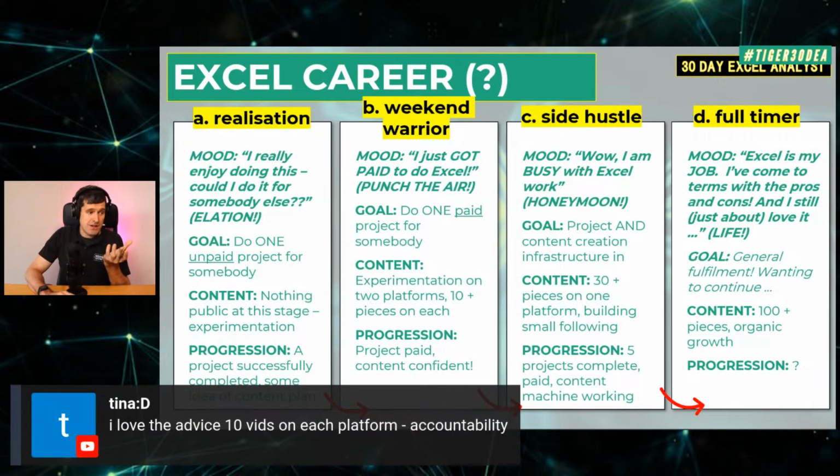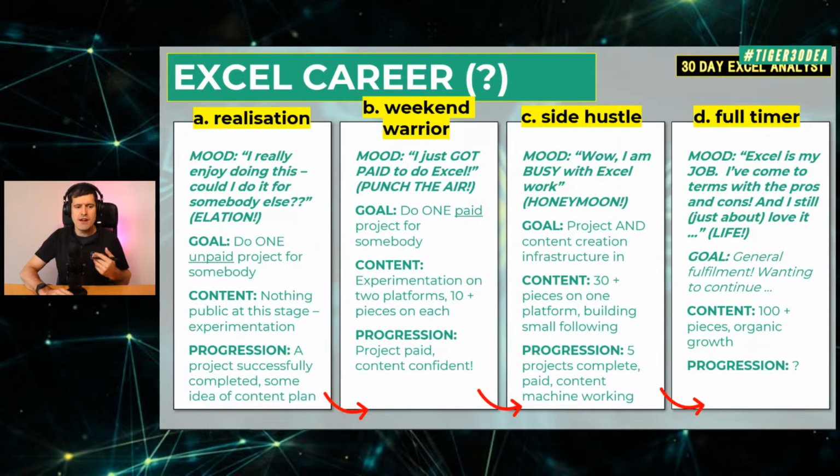And Tina says, absolutely, I love the advice. 10 bids on each platform, accountability. Absolutely. You've got to have a clear target, I think. And remember, Tina, it doesn't have to be videos. It could be 10 PowerPoint slides. Could be 10 pieces of audio content. It could be 10 Instagram reels. I don't know, I'm not up with the latest advice. Could be 10 TikTok videos. Whatever your content machine is set up to create efficiently.